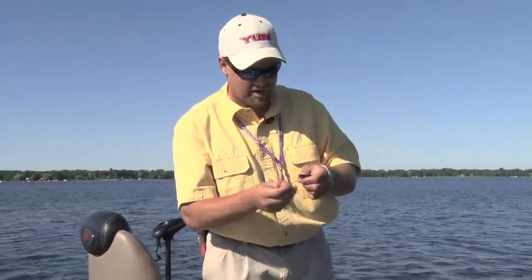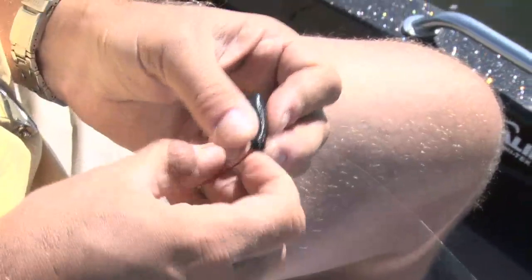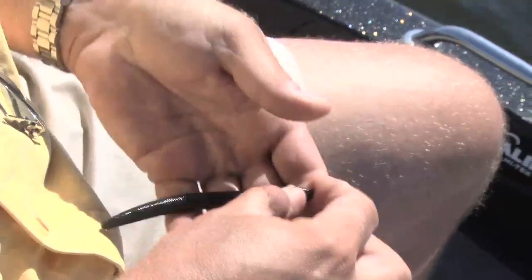But what I'm having to do today, because these fish are so tight in the cover, is I'm just hooking it weedless. And all you do is you go through the top there, you bring up that hook, and then you turn it and just slide that hook in. That's all you got to do right there.